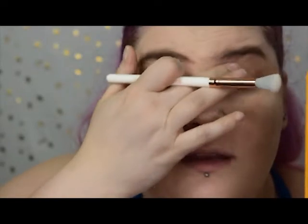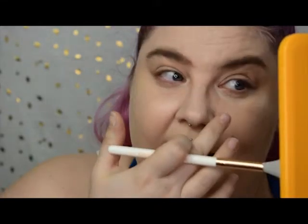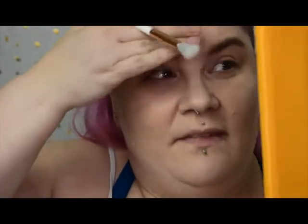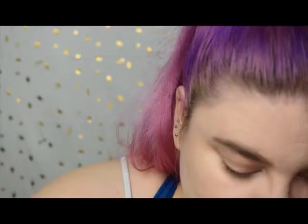Oh, my eyebrows. My eyebrows are a disaster. My whole face right now, actually. I didn't put on any primer before I put on my foundation. I was so excited and I just wanted to put this on my eyeballs, so don't judge me.